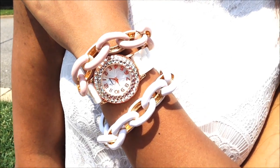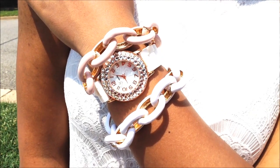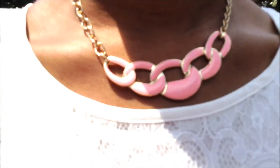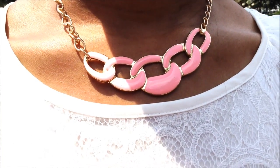Candy stack from outfit number one, adding the pink for a pop of color. And I switched the black necklace to the pink, adding a pop of color as well.